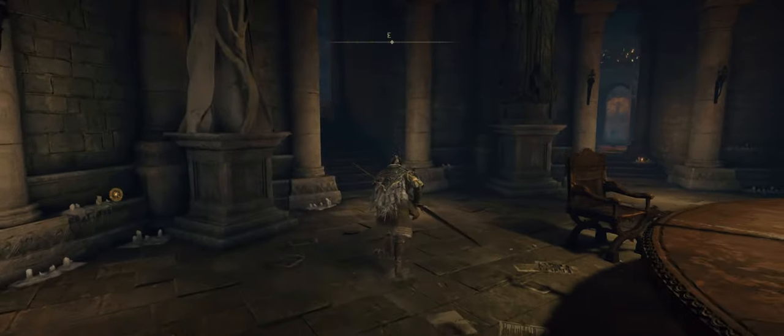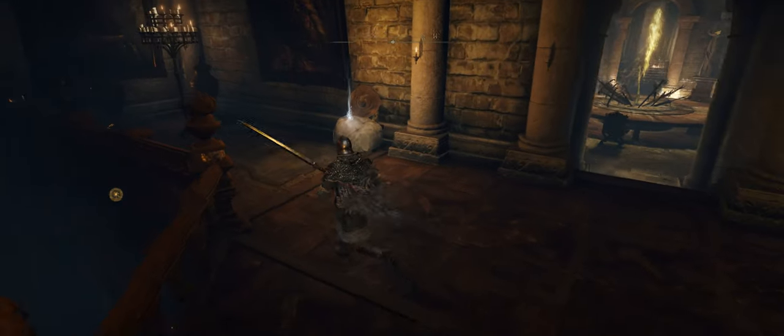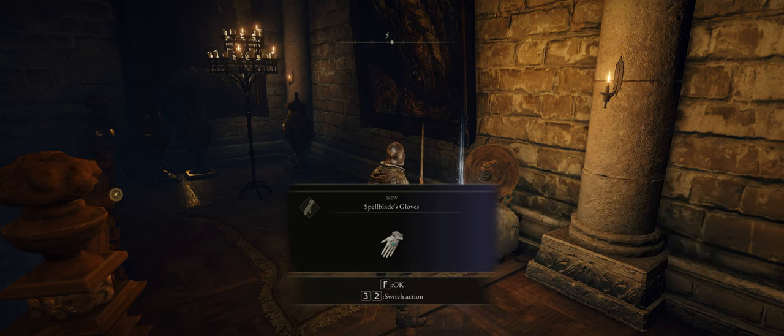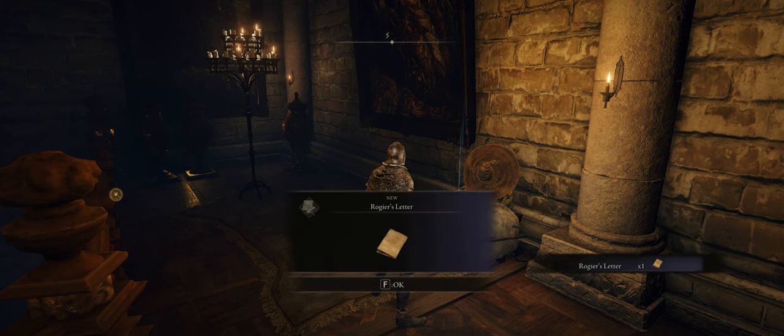Okay. Oh, no. He's finally gone. Roger's bell bearing. Spellblade's attire. Roger's letter.